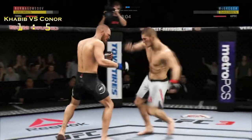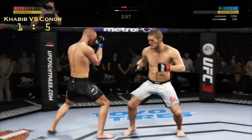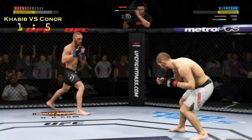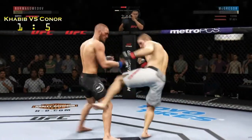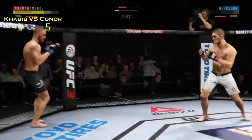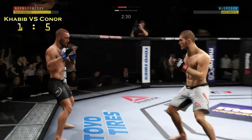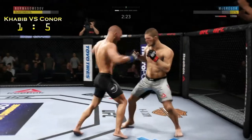Just over 3 minutes to go now. Great combinations. I like the way he's mixing these up. Well, there's a swing and a miss. His cardio is really abandoning him at this stage of the fight. And sometimes when you miss, it can tax your gas tank even further. So let's see if he can preserve some stamina and try to figure out a way to get back in this fight. Needs a nice right hand.